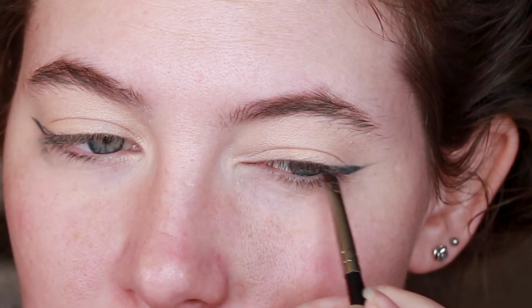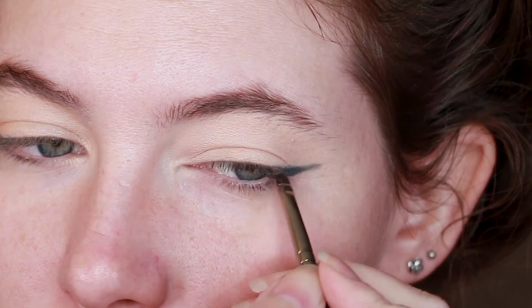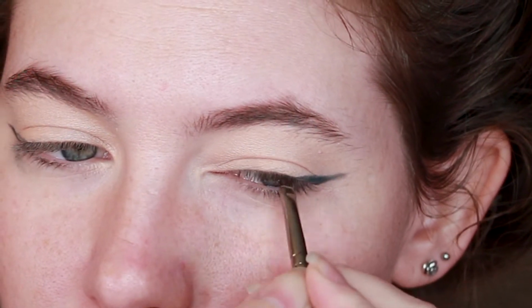So this is a more forgiving way to do winged eyeliner because it's easier to just clean up the eyeshadow with a makeup remover or concealer. And then another pro for me is you can get kind of a softer look with it.